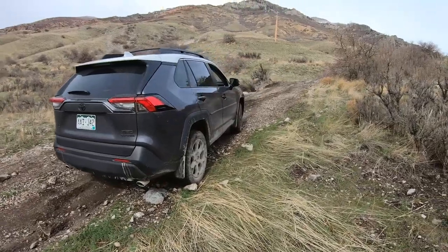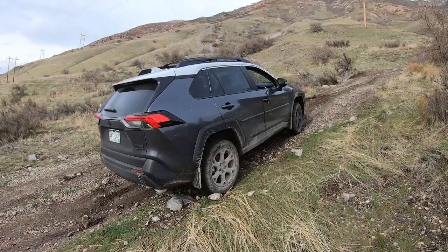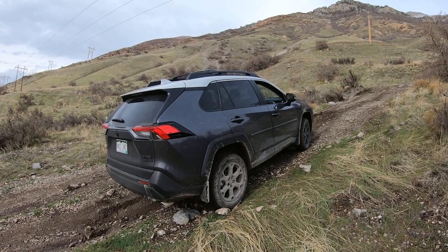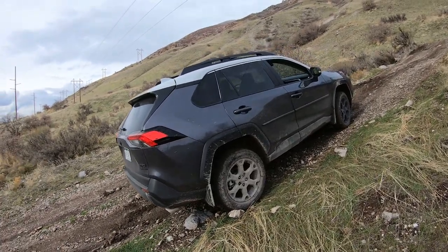Again, still a capable vehicle. It works like most of the other all-wheel drive systems that are similar to this, as far as you need momentum. With a little bit of momentum, you can make it up most things. I mean, on this one, I just had to get up to 5 miles an hour or so, and I would make it up that.